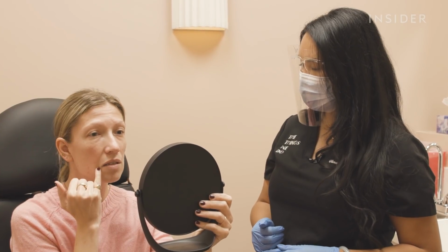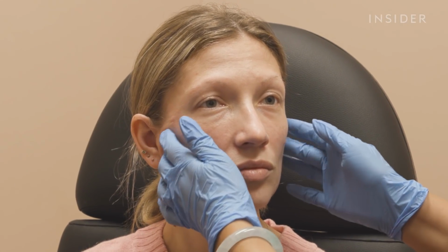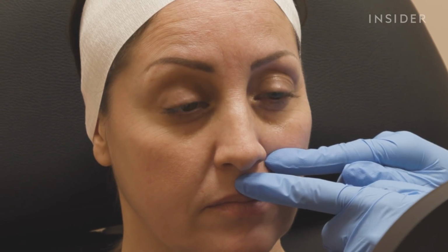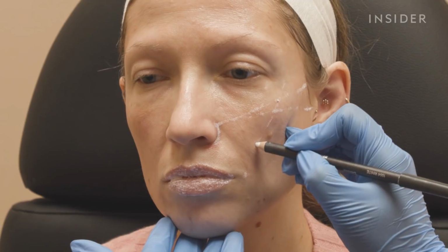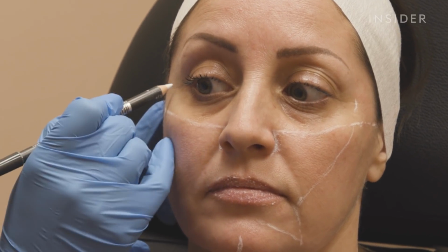So start off in your consultations with really encouraging positivity. What do they love? And then from there, I can go into where is balance possibly lacking, or where do they possibly see their favorite features changing. I would say the most common areas that patients request are the eyes, the cheeks, and the lips.